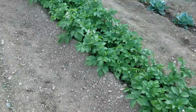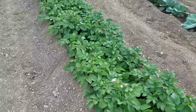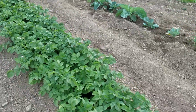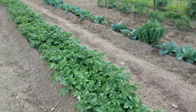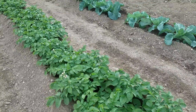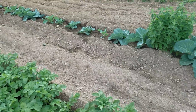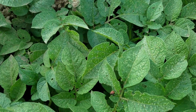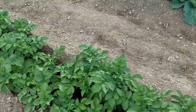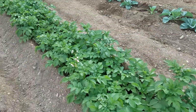But I'll walk my potato row here. I'll walk this thing 2 or 3 times a day, and you kind of need to do that to keep these potato beetles from eating up your potato vines, because the leaves on the potatoes are very, very important. You will not get any vegetative growth if you let these little guys here, and I'm going to zoom down on another one here. You will not get any potato growth if these guys eat up your potato vines.